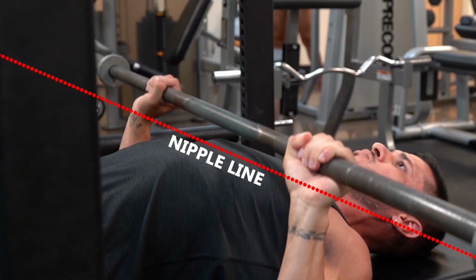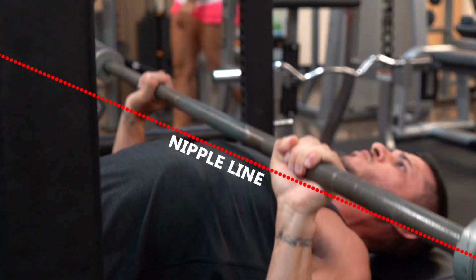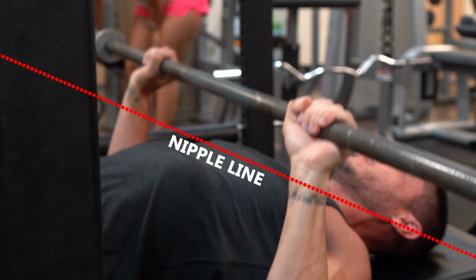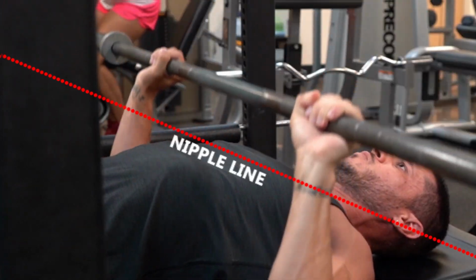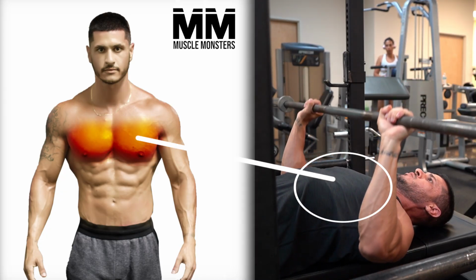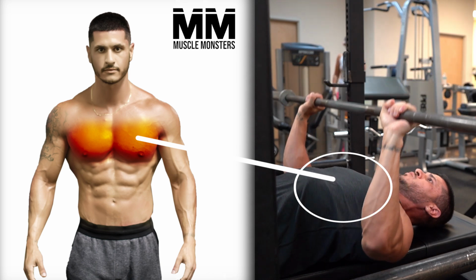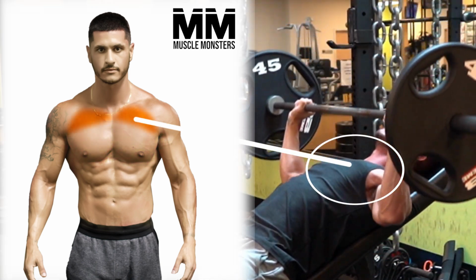If you're already bench pressing frequently, using proper form and getting stronger, fear not. There are still 2 more movements you should be implementing. Number 2, the clavicular head. Although the bench press does a great job at distributing tension among the entire chest, the research is clear that the incline bench press activates the upper chest better than the flat bench.